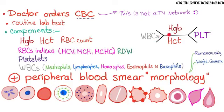Here is a nice fishbone drawing, okay, for you to remember it. There is another fishbone for the basic metabolic panel, BMP, but this is a completely different topic. So, we are looking at red blood cells, white blood cells, platelets. Red blood cells by looking at hemoglobin and hematocrit, white blood cells here and platelets here. Okay, this is just a summary. The real deal is like this.